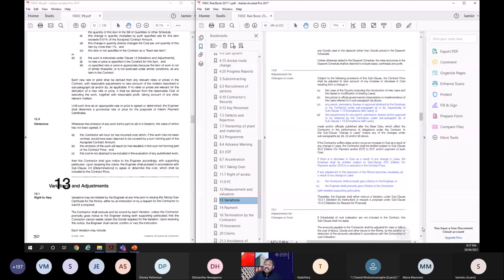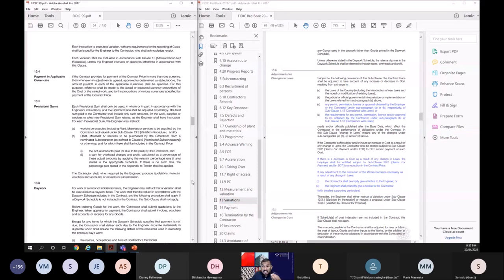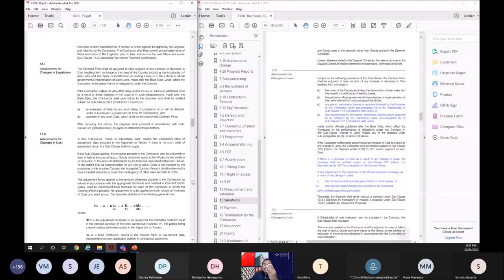Adjustment for changes in laws. In 99, basically, if there's any adjustment for changes in legislation of the country, the contractor can get that additional cost. But what happened if that legislation saves money? It was not clear. Now it says that if there are any savings because of the changes in the laws, the employer can again go to sub-clause 20.2, employer's claims, and get that deduction. So you see it's balanced now, for both parties.